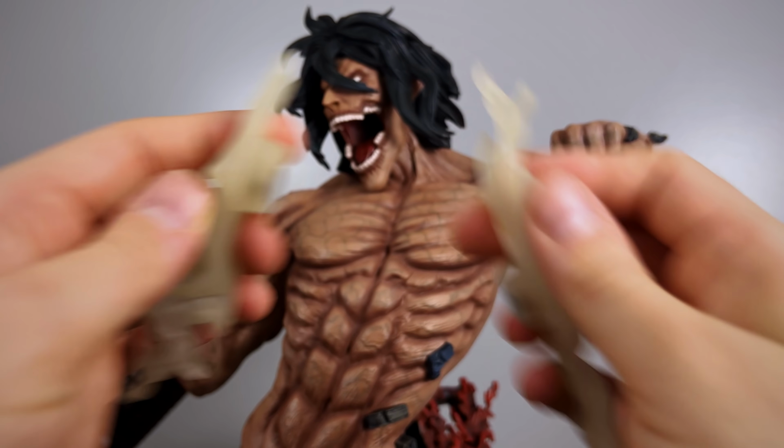Now, one thing that's great is these pieces where it would normally be like the grappling hook that's connecting to the back of the Titan's neck is all made of wire, so there's not going to be anything that breaks over time. It is metal, and it's strong and stiff enough to where it's going to hold into place, and really brilliant how it connects to the back of the statue.